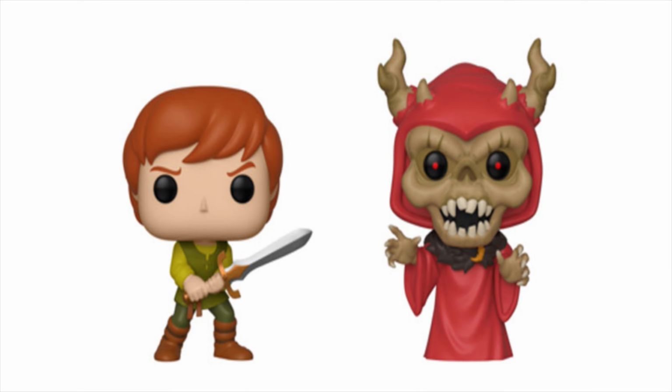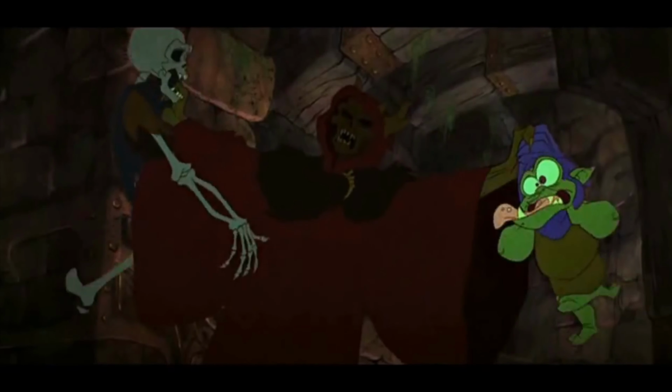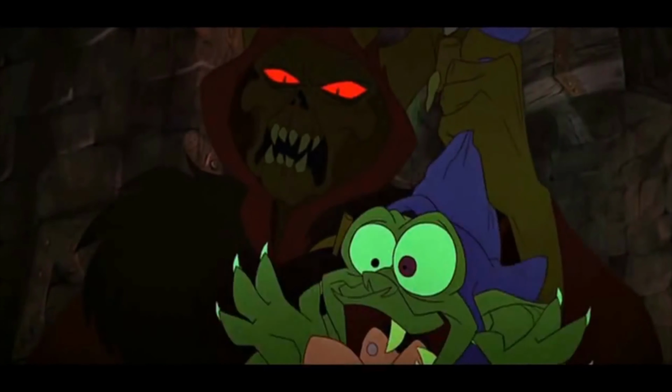Alright, so number 3 we had the Black Cauldron 2-pack with Taran and the Horn King. So this is from The Black Cauldron. Like I said, this is a Disney movie back in the 80s. Quick sidebar, this is the first Disney movie ever to be rated PG. Fun fact for you guys, but it was a little dark, a little bit more of a grim theme than the happy-go-lucky Disney movies that came out before that.